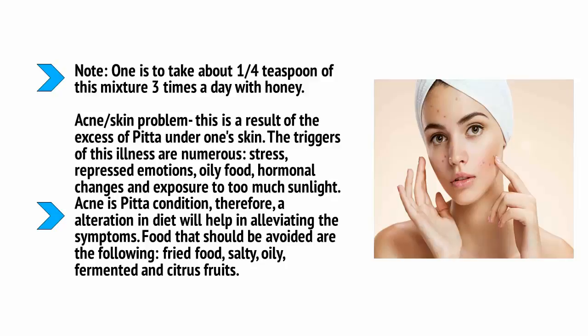Acne and skin problems. This is the result of the excess of Pitta under one's skin. The triggers of this illness are numerous: stress, repressed emotions, oily food, hormonal changes, and exposure to too much sunlight. Acne is a Pitta condition. Therefore, an alteration in diet will help in alleviating the symptoms. Foods that should be avoided are the following: fried, salty, oily, fermented, and citrus fruits.